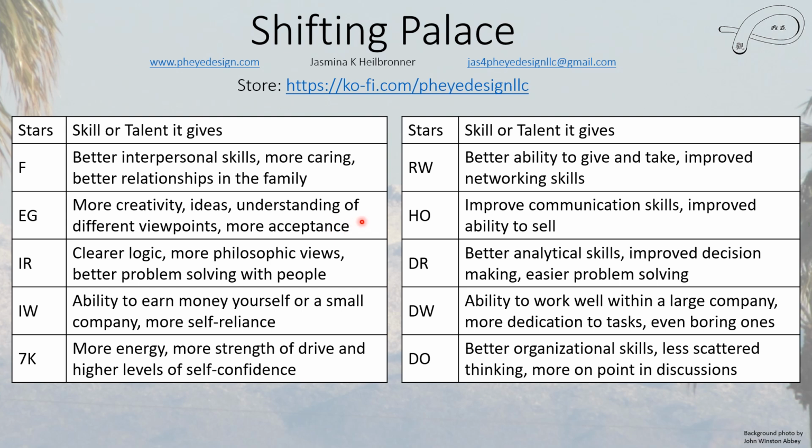Now, the output stars, this tells you about your creativity, and that's especially true with the eating god. It is creativity, maybe an output with what you do with your hands, but it doesn't have to be. It can be ideas. It's understanding different viewpoints, being more adaptable and flexible, and able to deal with changes in your life. And there will always be changes. So this is a very good one to have. When you don't have this, sometimes it's hard for you to accept change. Or let's say it bothers you. You may accept it because you know it's going to happen, but you don't like it.